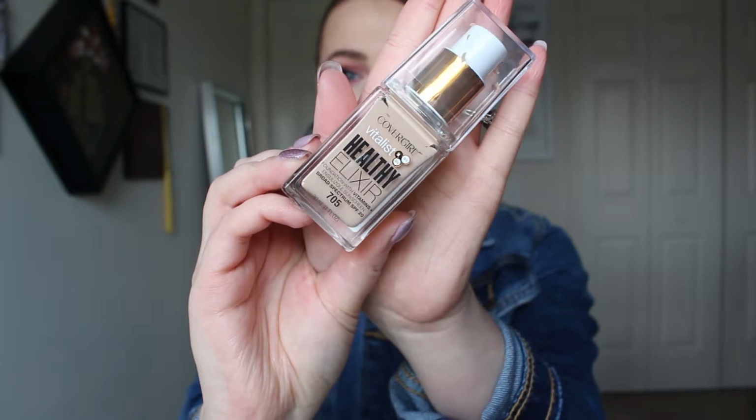So the first product that I want to talk to you about is this right here. This product is the Covergirl Vitalist Healthy Elixir Foundation. It has SPF 20 and this is color 705 Ivory, which is the lightest shade in the collection. I just picked this up not that long ago and I have been using it pretty much every day since I purchased it, and I've been using it in a variety of different ways.